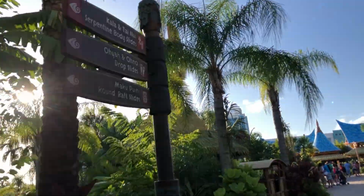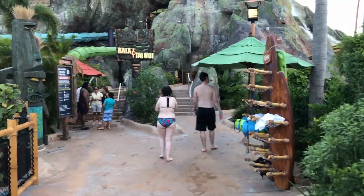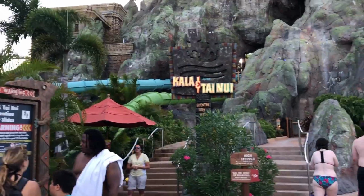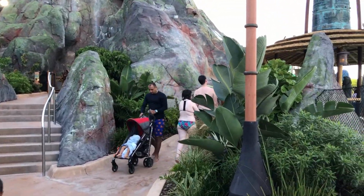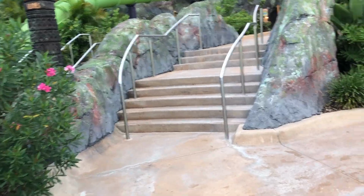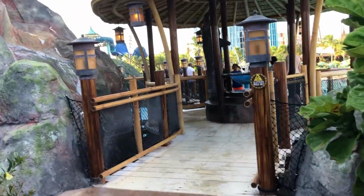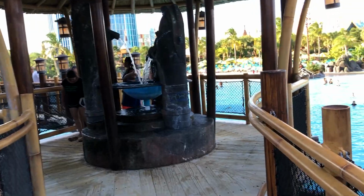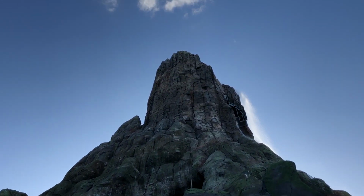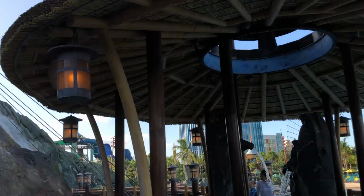Does this tell us? No. Okay, so we asked somebody to find the entrance for this. One entrance is back here by Kala and Tai Nui. You walk back towards these slides, the blue and green. But then you take this path off to the right here. And I believe you go this way. Some music going on.